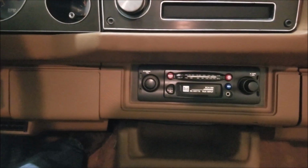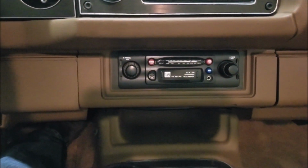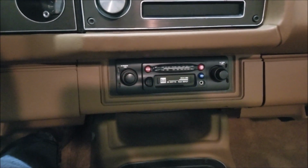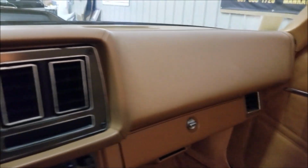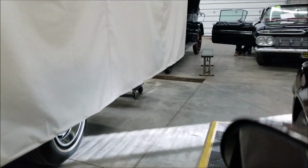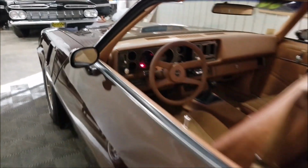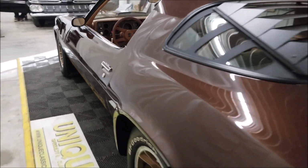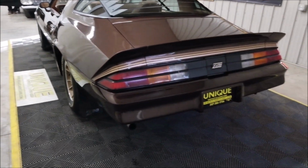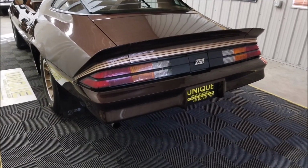Does have an aftermarket stereo that was installed. Cassette player, of course. You gotta have that for the 80s, right? And that did work. AM/FM worked on that. You can take a look at how nice the shape that dash is in. Let's slip around to the back. Nice that door shuts. It's not sagging at all. Just the way you'd expect that car to sound.